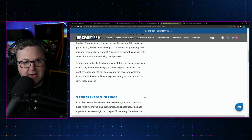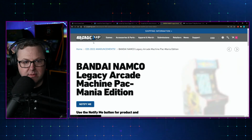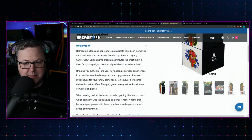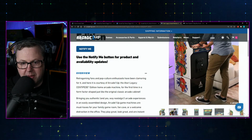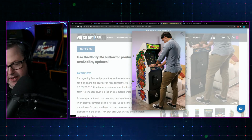Okay. So that is the Mortal Kombat. What can we say? Let's go. No. Let's save Pac-Man for last. The Centipede. What can we learn about the Centipede? I won't read through all of that, but let's take a look at the pictures. Oh, we got a close-up of the control panel. This one actually looks really good.